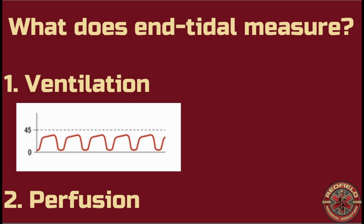So COPD versus CHF. It's interesting that you mentioned CHF and COPD, since there seems to be a lot of hype recently around the idea of medics using ultrasound in the field to differentiate between the two. But it sounds like we can use end-tidal, which we already have available, to do the same thing. Can you explain a little bit more about that?